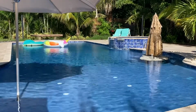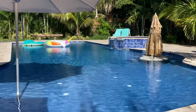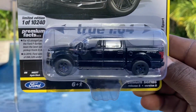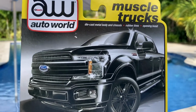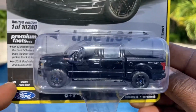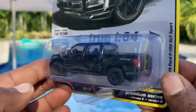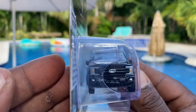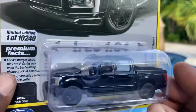And next we have the 2019 Ford F-150 XLT Sport in black. And as you all know, I love a good blacked out model. That card art looks amazing. What do you think? You like? Big fan of a blacked out car, and I think this looks great. Awesome stuff. Do you ever go wrong with a blacked out vehicle? I say again for the 100th time, absolutely not.